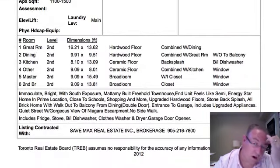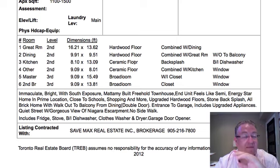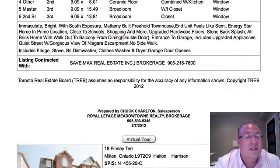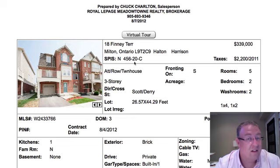2 bedrooms, hardwood floors on the main level. So keep that in mind. With a lot of these models, if you type in Mattamy Moonseed End or Moonseed, you can usually find the floor plans online, or you can just look at this next one, which is 18 Finney, which is the floor plan, which I believe it is. They must have mixed up their pictures or something.